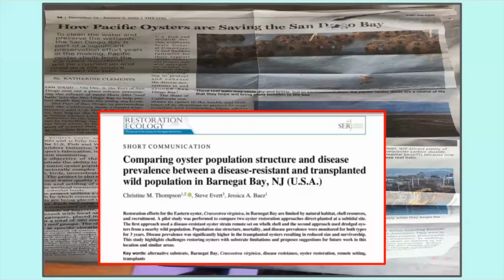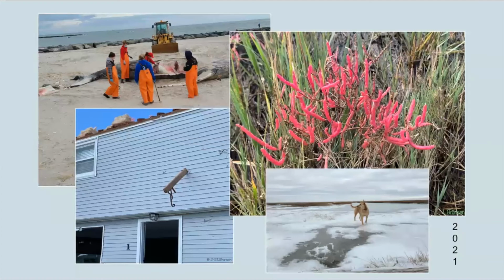Next slide, please. So it's just really fantastic that people all over this country, all over the world, are trying to restore oysters, and they understand all the benefits that these oysters generate to our bays. My brother sent me this article from San Diego. This study was from Christine Thompson and her crew, looking at the oysters right here in Barnegat Bay. Just last week, there was a great article in the New York Times about Jamaica Bay, right near Queens in New York City, and they're doing a huge oyster restoration project.